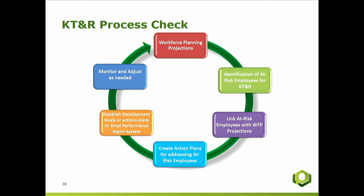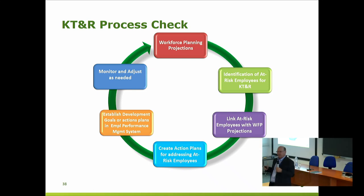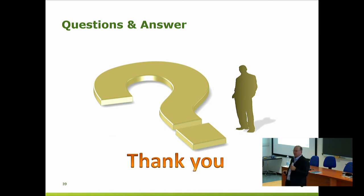So that's kind of the overall flow of this, right? There's a process involved. I'm giving you guys just one little snippet of the process. But at the end of the day, it's about leadership. It's about you as knowledge champions effectively influencing your leaders to do the right thing. Any questions for me? All right, well, thank you.